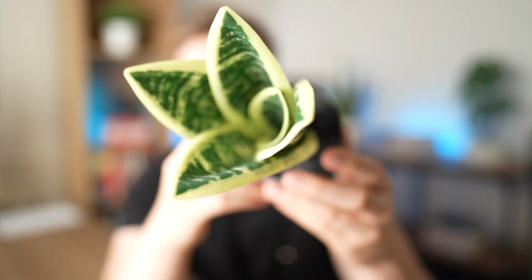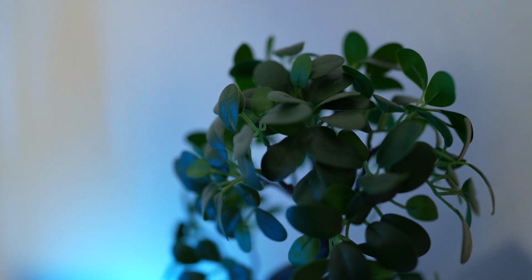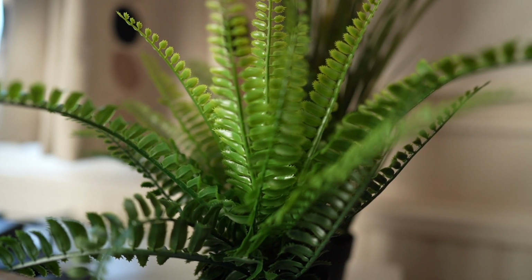Now, to finish things off, there are a few other bits and bobs on my desk that I find particularly cool or useful. So I have a few plants from IKEA and Dunelm. They are artificial plants, but I think they give the space a nice homely feel. Plus, I don't have to worry about them dying because I haven't watered them in a month.